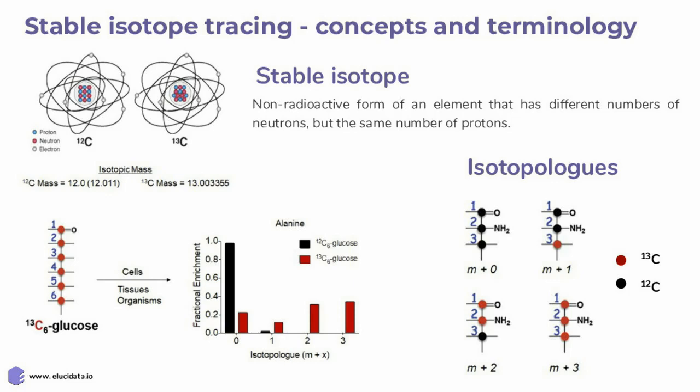Because there is a difference in the mass of the neutron, those labeled metabolites can be easily detected and differentiated using mass spectrometry, and therefore mass spectrometry is a widely used analytical technique in that type of approach. If you look at the bottom left corner, we have an example of commonly used stable isotope tracers. This is a fully labeled C13 glucose, but other tracers like fully labeled C13 glutamine, fully labeled C13 fatty acids, pyruvate, lactate, and other metabolites are frequently used in stable isotope tracing experiments.